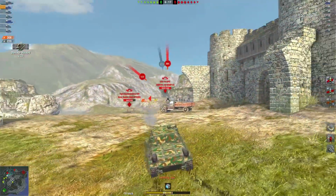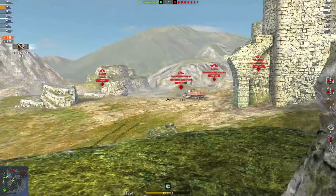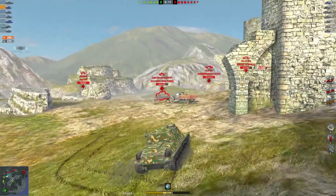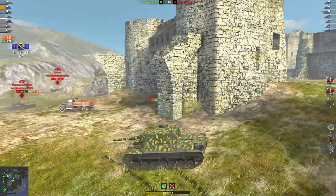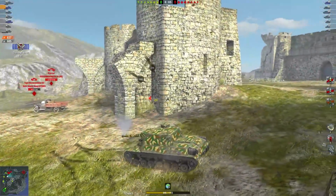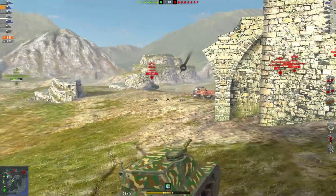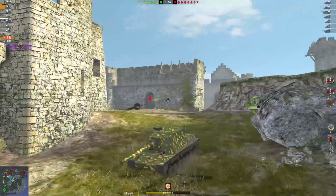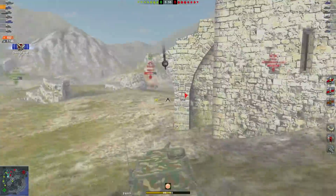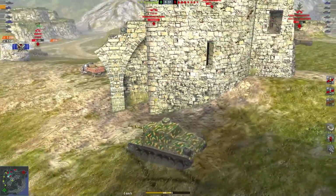The second one we're going to talk about is the Shido SPG, which is the tier 7 tank destroyer from the Japanese tech tree. This tank is on this list because it has an average mobility and a really good gun, but what is really important to understand is how crazy your armor profile is with this tank. As you're extremely angled and armored at the same time, when you're facing tanks from the same tier or even one tier below, they are gonna bounce literally every single shell.